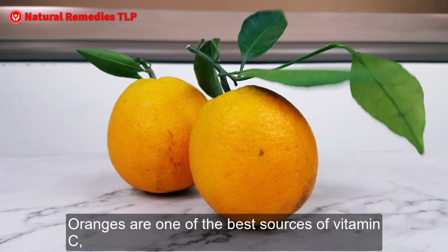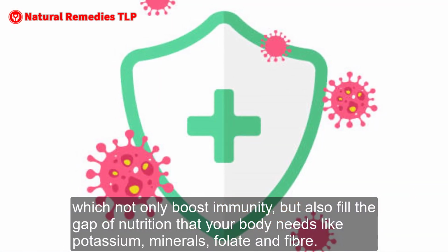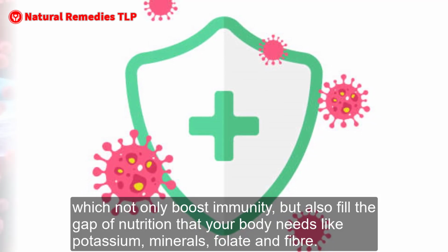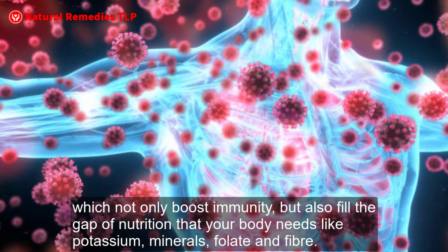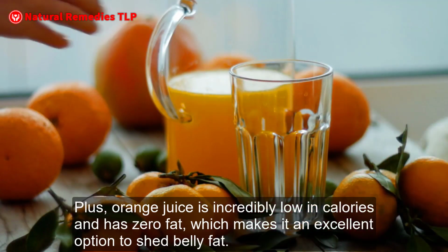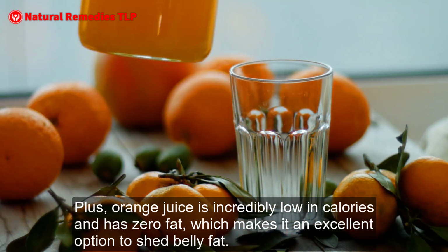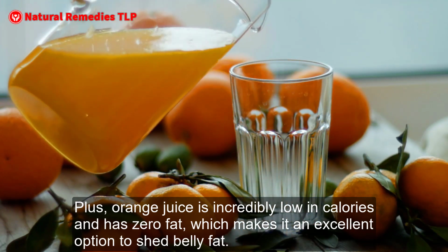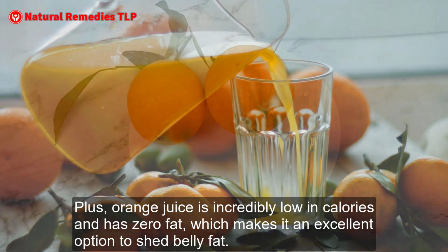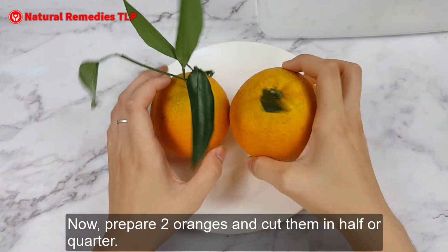Oranges are one of the best sources of vitamin C, which not only boosts immunity but also fills the gap of nutrition that your body needs, like potassium, minerals, folate, and fiber. Plus, orange juice is incredibly low in calories and has 0 fat, which makes it an excellent option to get rid of belly fat. Now, prepare 2 oranges and cut them in half or quarter.